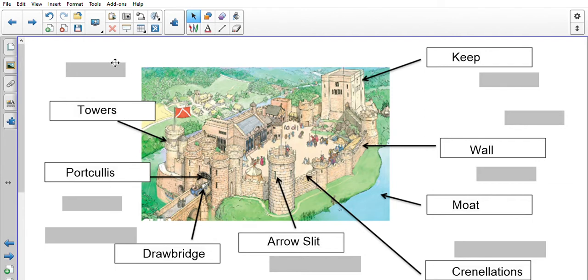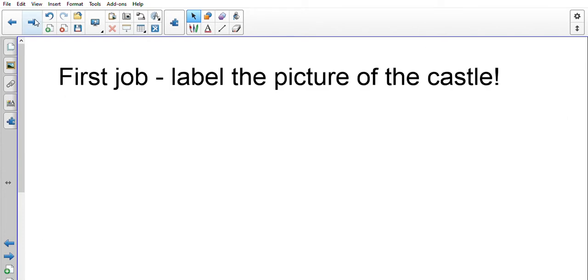And then finally, we've got this bit here. It's a tower, well done. So there are lots of towers in the castle. Great work, class two. So your first job is to label the picture of a castle. I've sent a castle picture to your grown-ups, and then you can label the different parts of the castle. See if you can remember them all. If you can't, you can have another look at the video to help you. Fabulous. If you want to pause the video while you label it, then that's great. Or you can come back to this later.